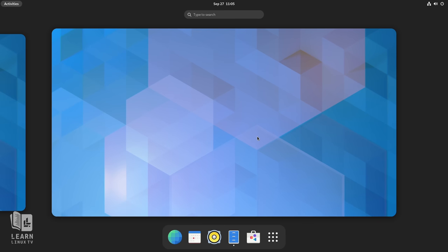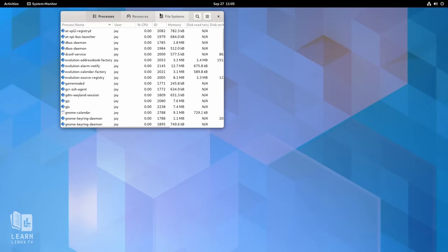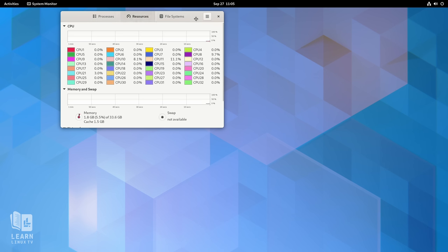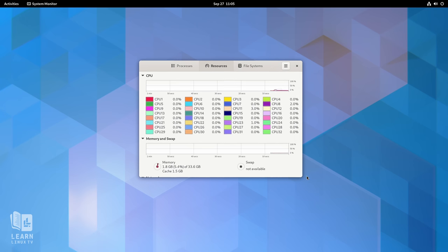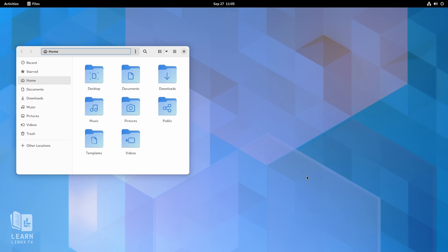If I press the super key again, and then I go to the applications menu, this one right here, that shows me all of the applications that are currently installed on this computer. So for example, if I open up the system monitor here, now the system monitor is open on this workspace. I could switch between workspaces by holding Control and Alt and then pressing left or right. So as you can see, keyboard shortcuts make GNOME very easy to navigate.